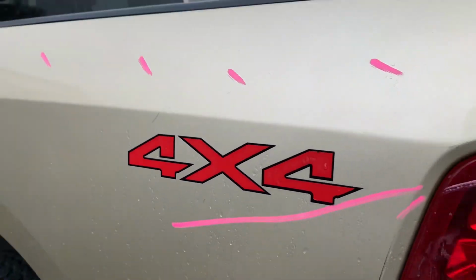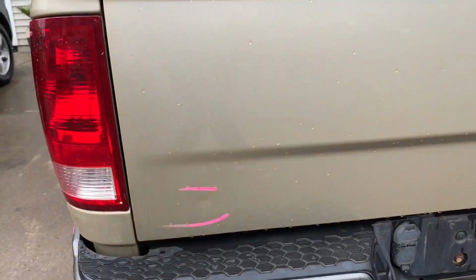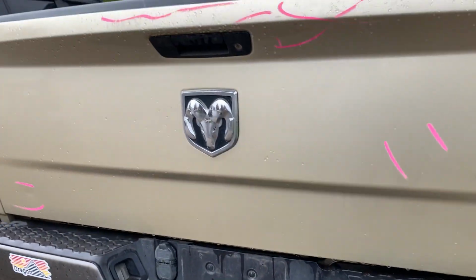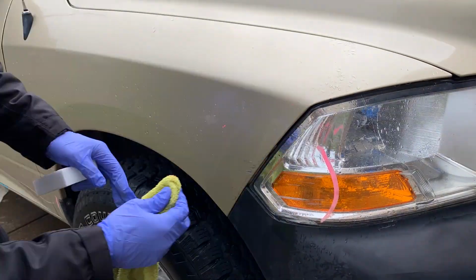You'll notice these paint marks are all over the truck. The insurance company uses these to mark damaged panels that need to be repaired or replaced. But it's a bit exaggerated, as you'll see.